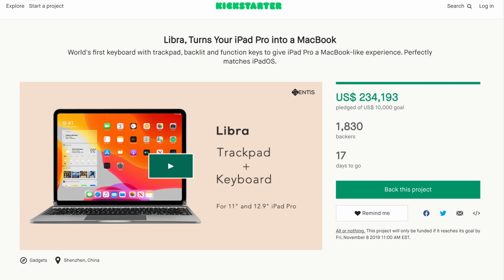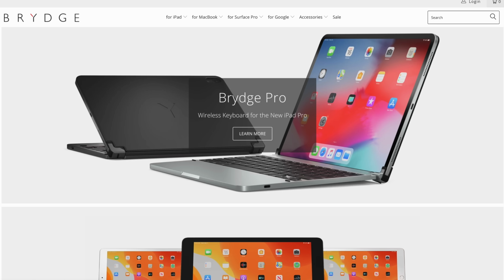So then Brydge came along. They came along with something that looked like this, minus the trackpad, and these guys took it to the final place you might expect it to go. With the trackpad, keyboard, the full thing, you're now turning your iPad essentially into a touchscreen MacBook. This company here is called Libra. They launched on Kickstarter, raised 230,000 USD from 1,800 backers, at which point Brydge, who has a product similar to this, were like, let's go ahead and sue those guys. Or I don't know if they're officially suing them, but there's definitely a dispute because this product looks like the other product, even though this one adds the trackpad.